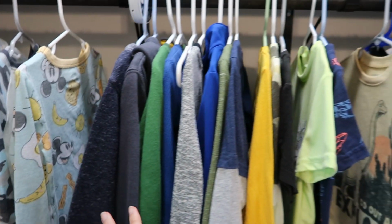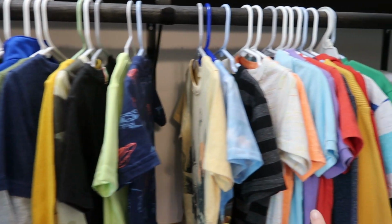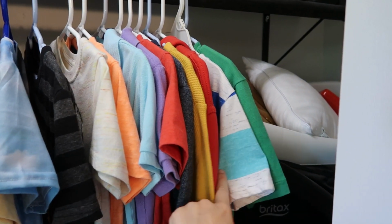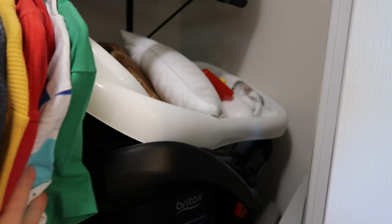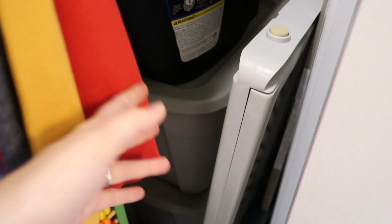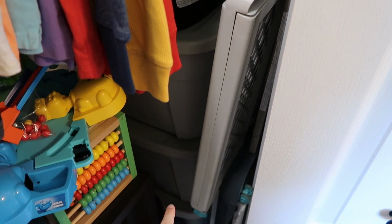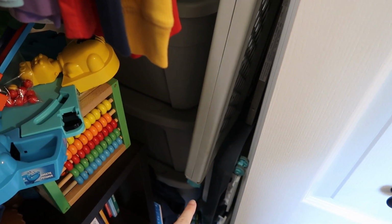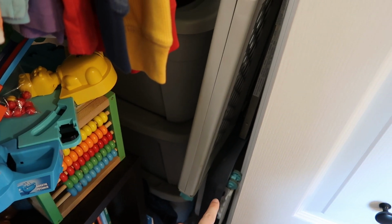Pajamas, this is his current clothes that he can wear, and then over here we have future clothes that he's not quite grown into yet. We have the baby bathtub, we have the baby car seat. These bins down here are full of clothes that I've been saving, and then some postpartum items like bottles and my breast pump and all that. The walker, the baby gate.